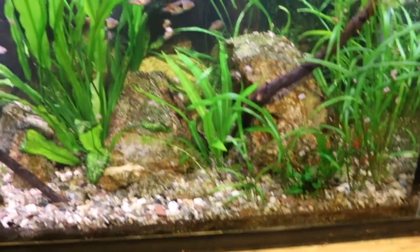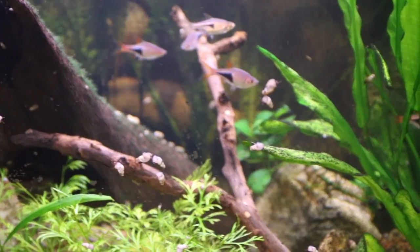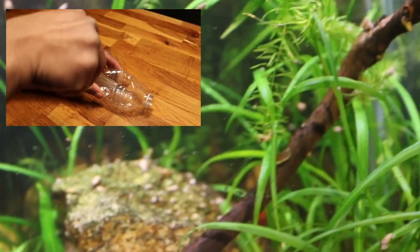Okay, so there's two options for you if you have this situation. One, you could go in with your hand and take out as many as you see manually, or you can make a snail trap. So that's what I'm gonna do. I'm gonna make a little bottle trap for these snails, leave it in overnight, and see how many I catch.